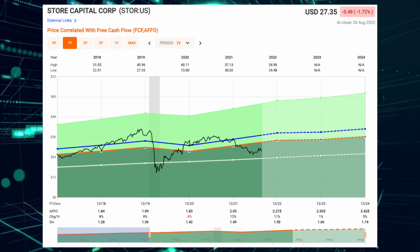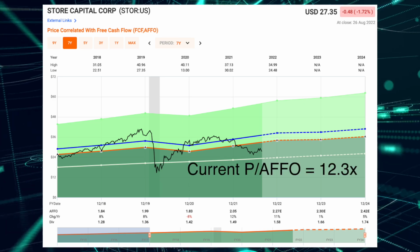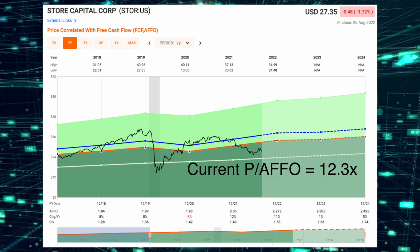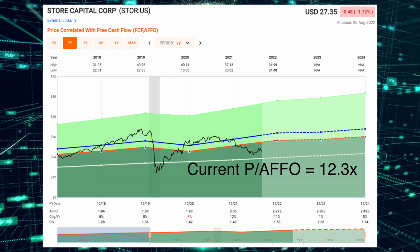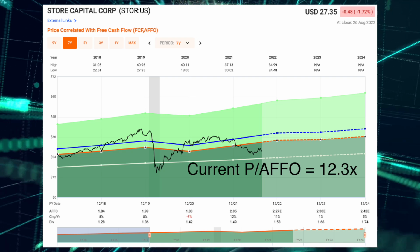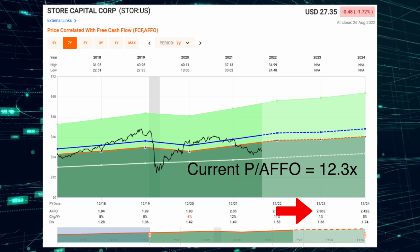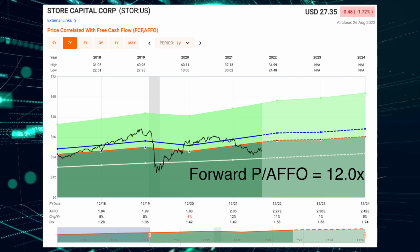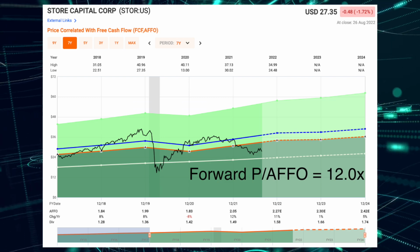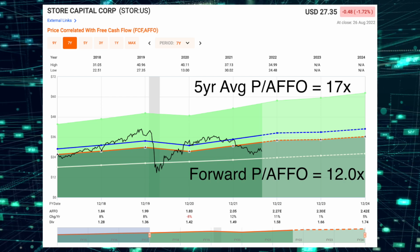Turning to valuation, shares of Store currently trade at a price to AFFO of 12.3 times. Remember, with REITs, we do not look at EPS. Instead, we look at AFFO, which is more in tune with cash flows. Analysts are expecting AFFO of $2.30 in the year 2023, which equates to a forward multiple of 12 times. Now, compared to over the past 5 years, Store has traded closer to an average AFFO multiple of nearly 17 times.